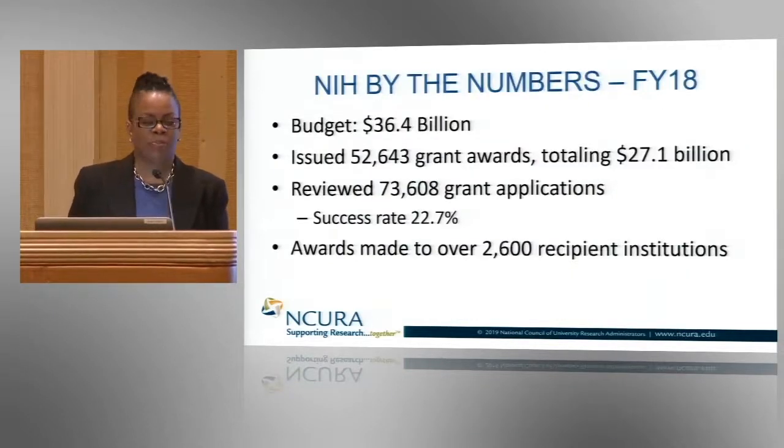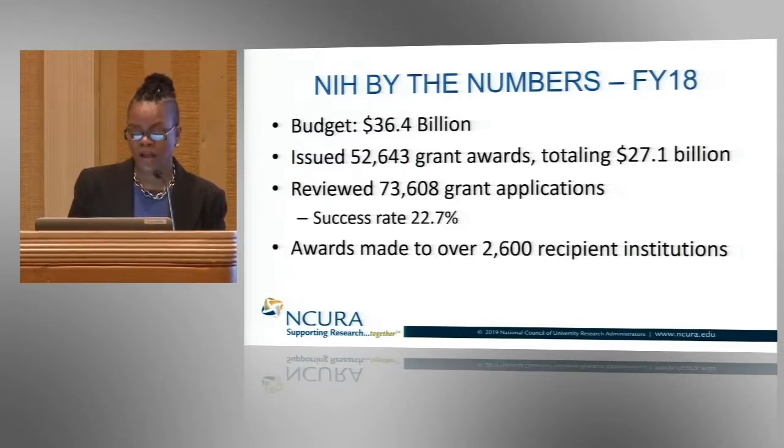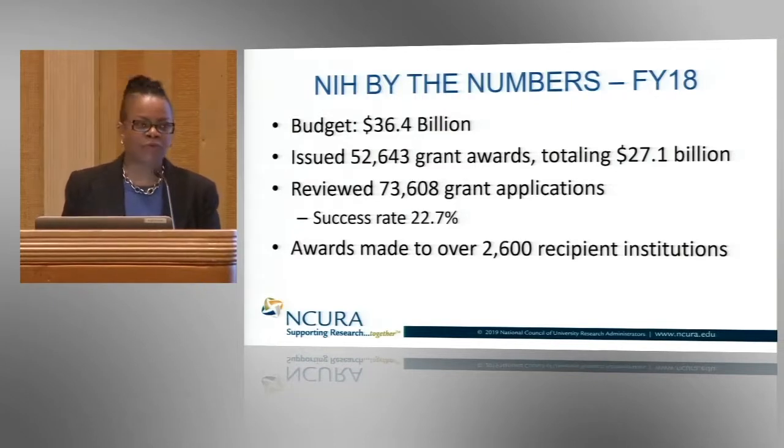So NIH by the numbers, for FY18, our budget, of course, was $36.4 billion, and we issued 52,643 grant awards that totaled $27.1 billion, and we did that in grants and cooperative agreements. Under our peer review system, there were 73,608 applications that were reviewed, and the success rate out of that number is 22%.